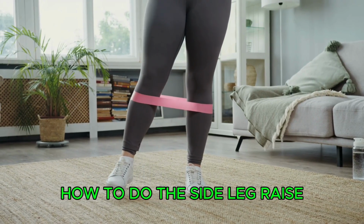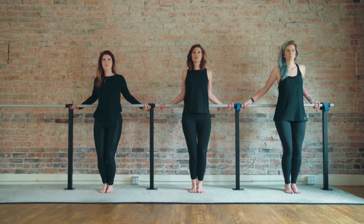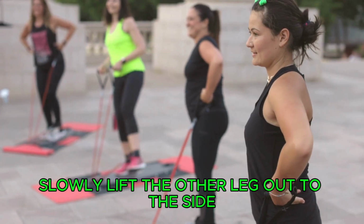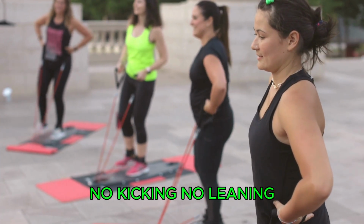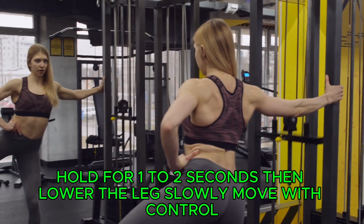How to do the side leg raise. Stand next to a sturdy chair or table and lightly hold it for support. Stand tall with both feet straight. Shift your weight onto one supporting leg. Slowly lift the other leg out to the side, no kicking, no leaning, toes facing forward. Lift only to a comfortable height. Hold for 1 to 2 seconds.